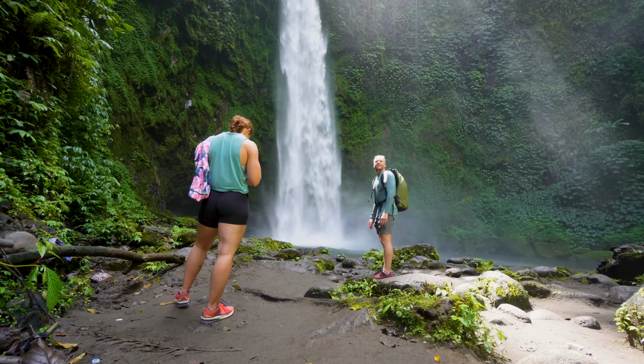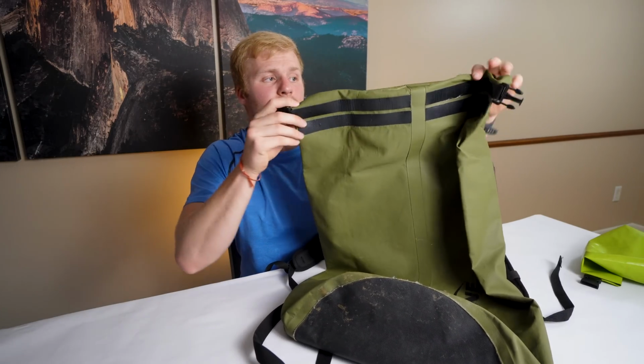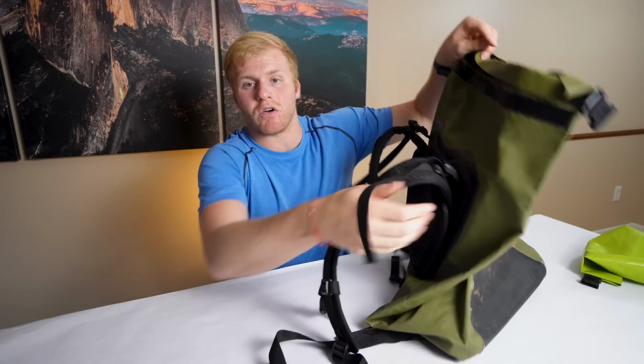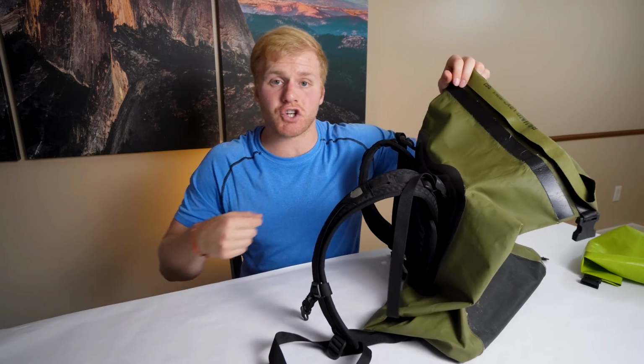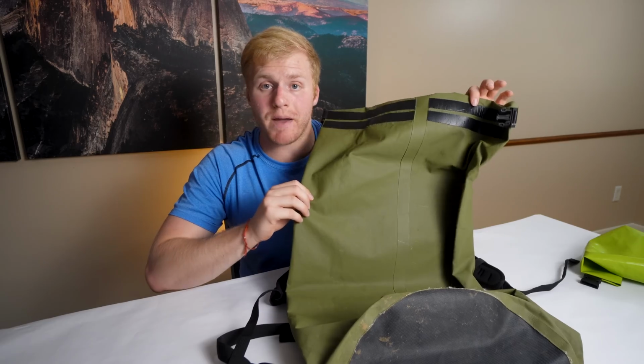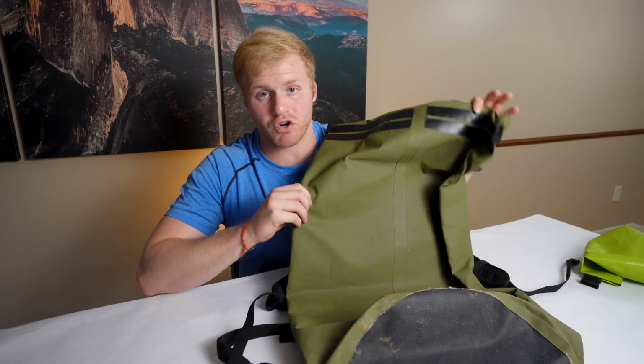This one's actually pretty big. This was 31 liters. It's from Sea Line, but same kind of structure with this one, with a nice buckle roll top, some nice strong straps on the back with a chest strap. So I've also used this while traveling as well. Dry packs are something that I love to travel with.